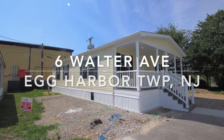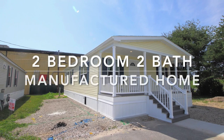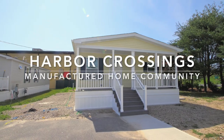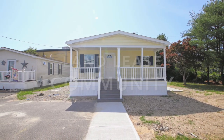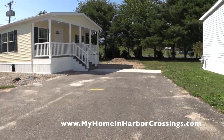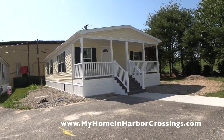We are so excited to show you the progress at 6 Walter Avenue, Egg Harbor Township, New Jersey. This is a two-bedroom, two-bath manufactured home in Harbor Crossings Manufactured Home Community. We are a land lease community. Therefore, you own the house, but you lease the land. So I'm so excited to show you all the progress.